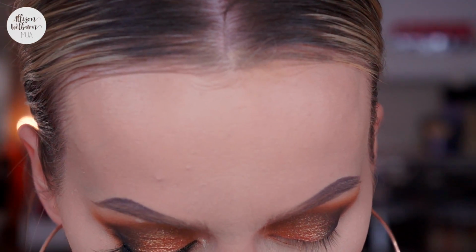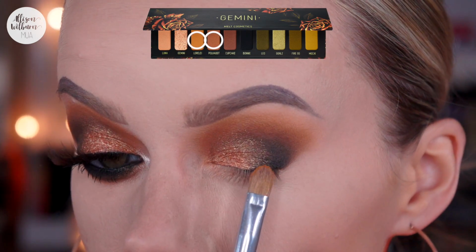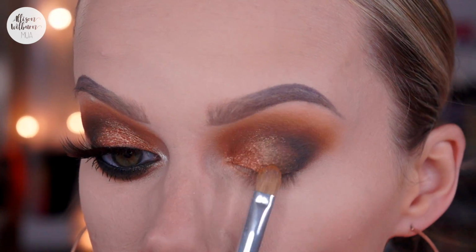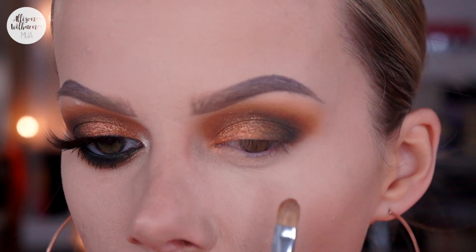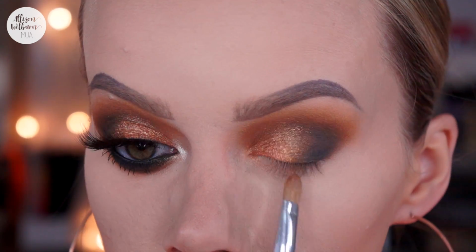And then with the same flat brush, I'm mixing Lorelei and Polka Dot together, and I'm just tapping that on the edge over here, because this is, as I always do, gonna help transition over from the lid shade to the outer corner shade really well.